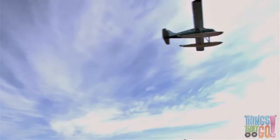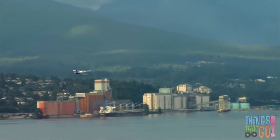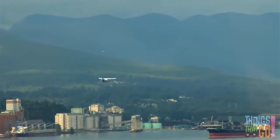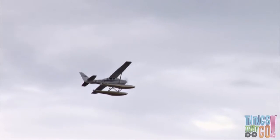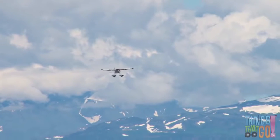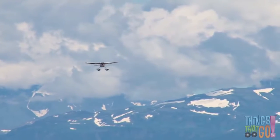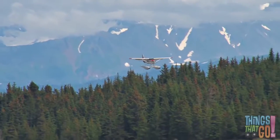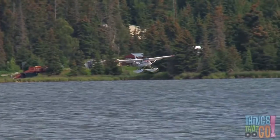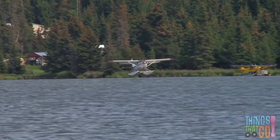Up, up and away it flies, high above the buildings and ships. The seaplane soars through the sky like a bird. Out of the clouds comes the seaplane. Would you like to see it land on the lake? Looks like it's coming into land now.